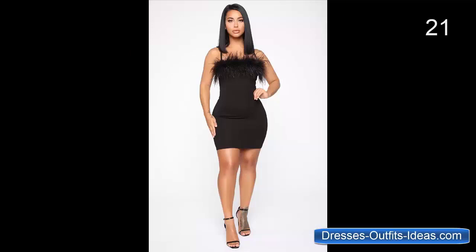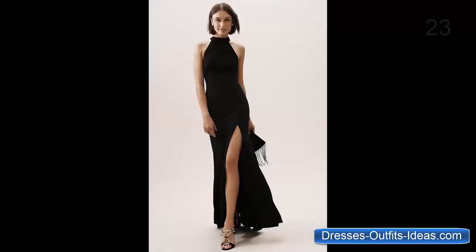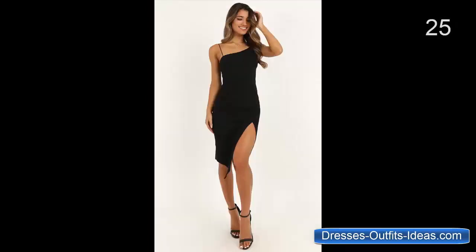The quality of the fabric also plays a great part in how your black dress fits you. Choose silk and linen for a stiff and flouncy fit, and wool and cashmere for a more body-hugging fit. For those who have great legs and love to flaunt their little black dress, the length should be just above the knee.